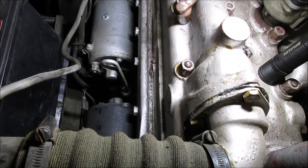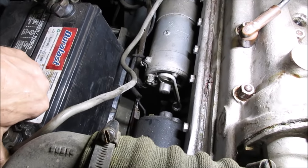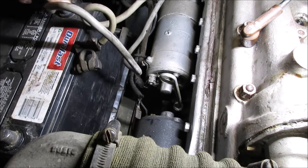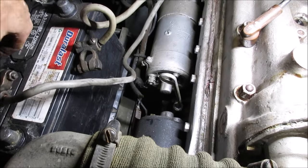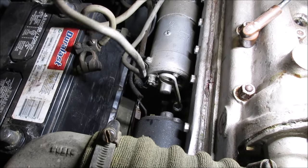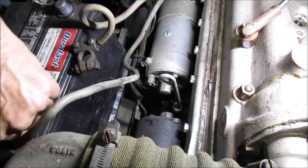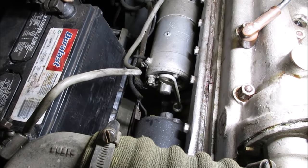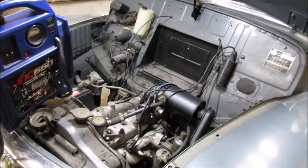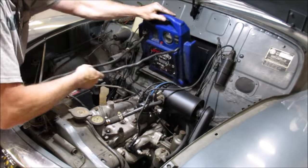Let me see all those terminals. You guys can see what I'm doing, just kind of eyeballing those terminals. I'm trying to figure out which one fits. That one definitely does not go on there. So that's the hot. I was trying to go on that positive lead, and it's not even close to fitting down on that one. Yeah, we're going with that. It's very nice of them to put a little jumper pack shelf right where we need it.